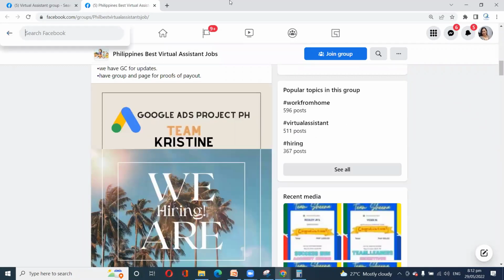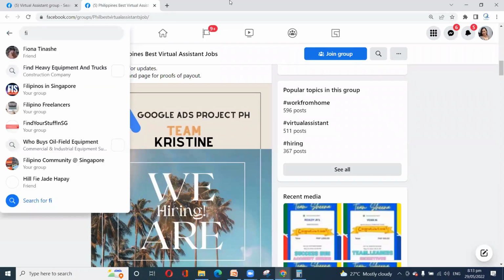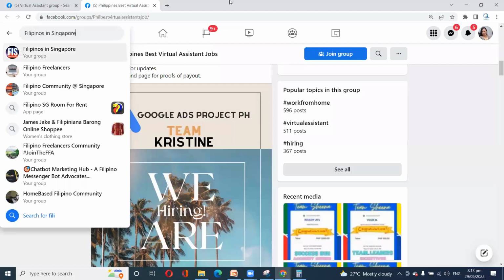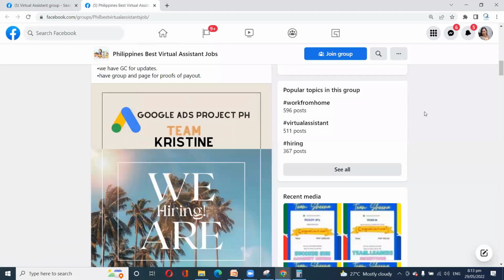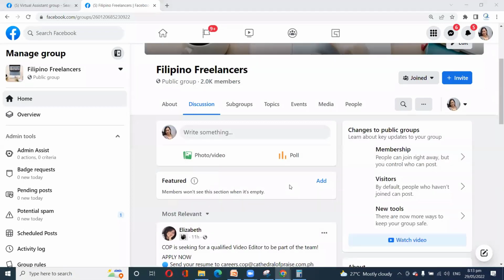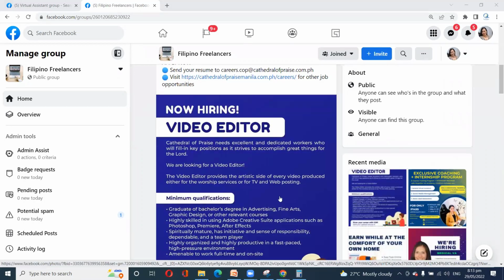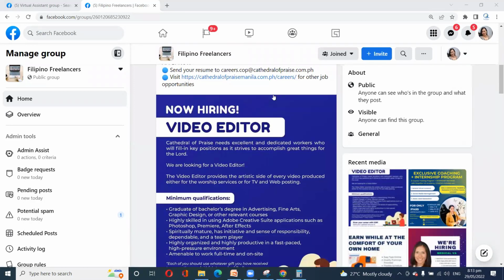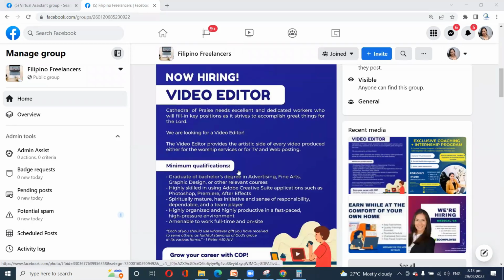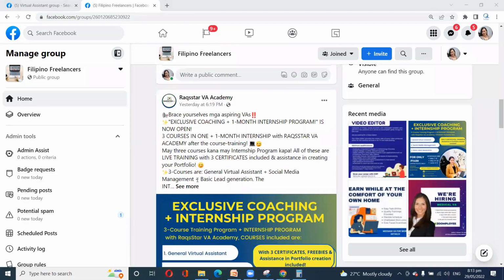They have posts. Now in Quick Desk, we have Filipino freelancers. So you can join here. And so this is a group for virtual assistants. Tapos may mga clients din dito na nagpo-post ng mga hiring. So like this one, they are hiring virtual assistants, video editor. Then may mga qualifications, syempre, kailangan ng qualifications dyan.